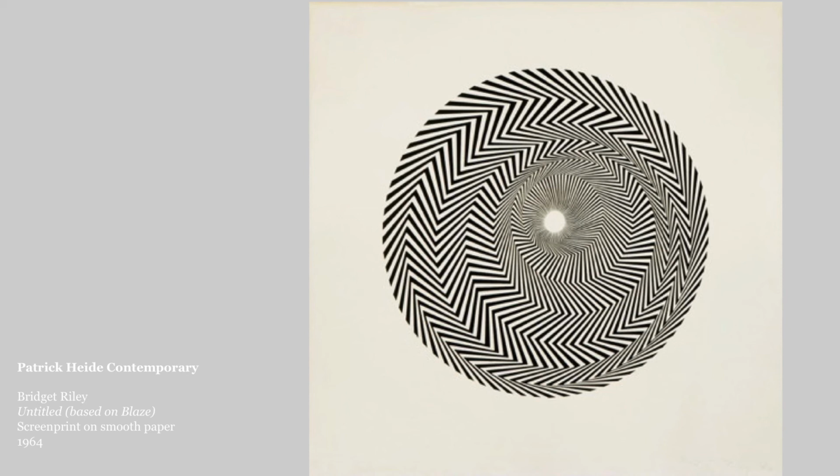She says that she was inspired to make the Blaze paintings because she was looking directly into the sun over a foreshore of rocks exposed by the tide, and that the sun reduced them all to a violent black and white contrast. And I think we can all remember what that looks like, to look over and be so dazzled that all you can see is the black and white.